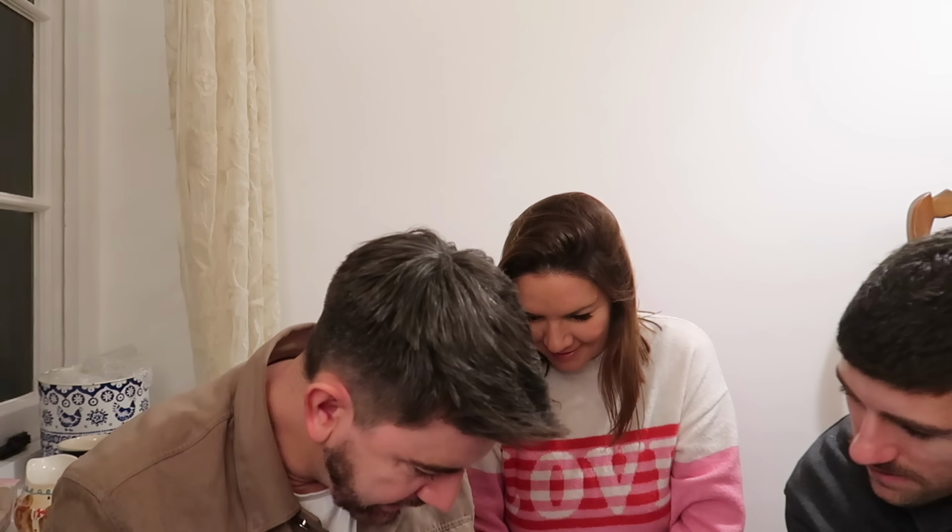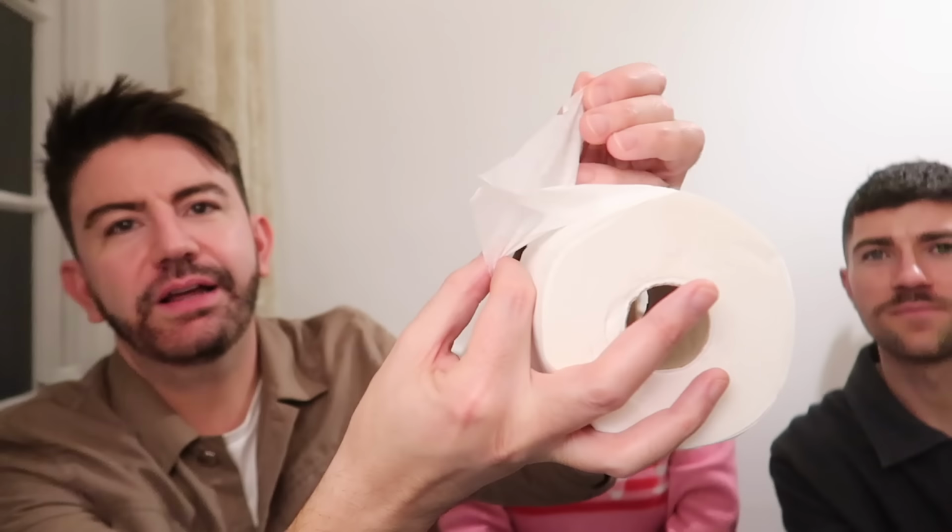I think it's how many mini sheets there are. So here we go, you can peel it apart. I think it's two sheets. I think yours are 2-ply as well. There we go, so you've got the 2-ply on here.